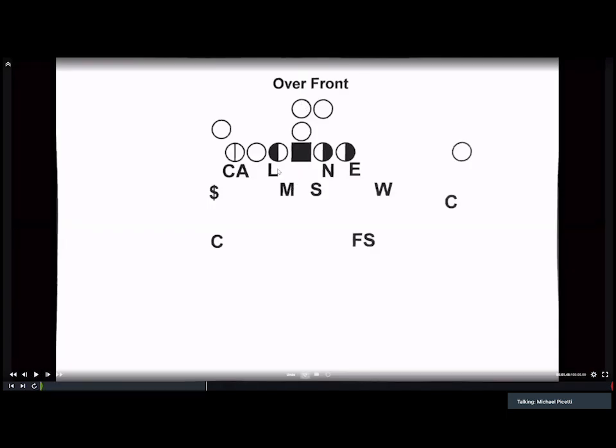Over front. In this case, now we've got 2 3s. We have our 2 10s. Linebackers are moving in tighter. Again, the corner's head up, C gap. Again, a lot of cover 3 behind it. In some cases, we can switch up to a cover 2 look. And we also have a banjo adjustment out of this as well.